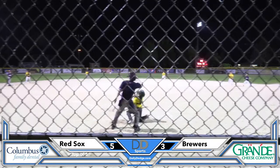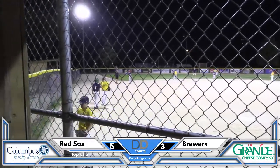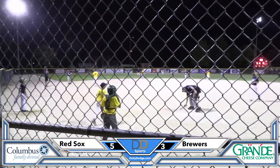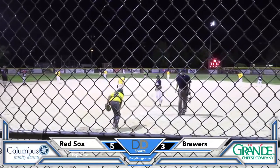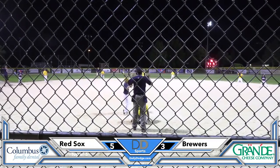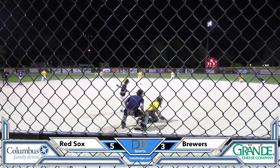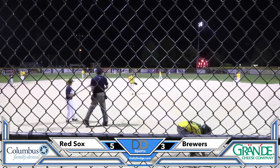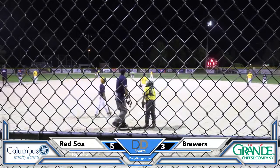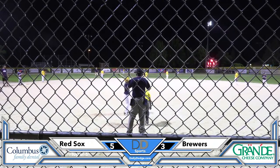The pitch takes a swing, pops up. Will the catch be made? It won't. So that'll just be a foul ball. Another pitch down low for ball 3. So the count goes full on Ahern. Chance to bring in some runs.